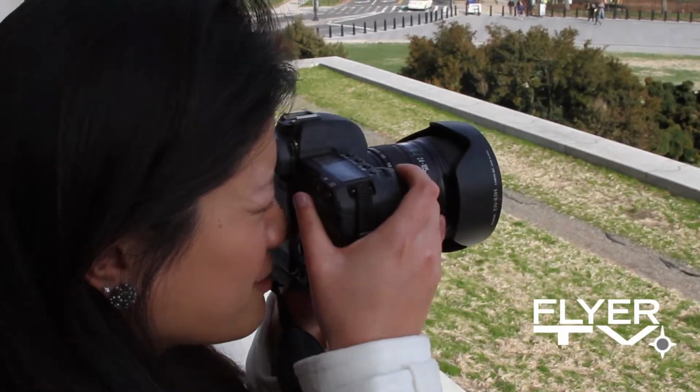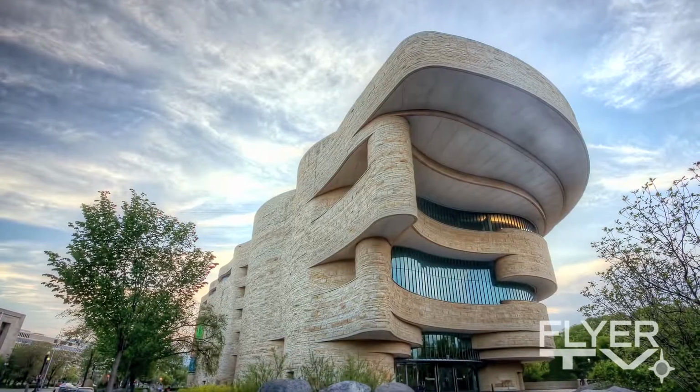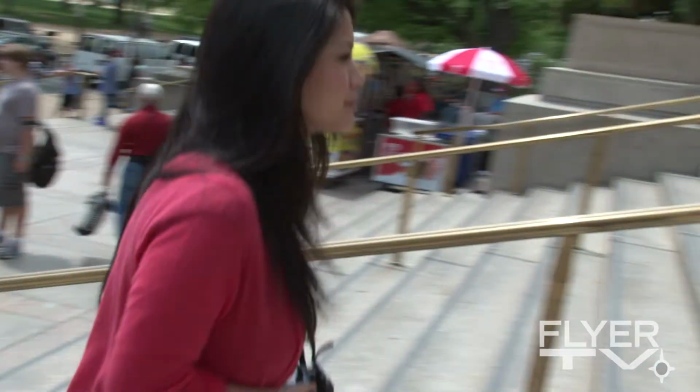Hi, I'm Angela B. Pan, and I'm a professional Washington, D.C. photographer. I like shooting the Smithsonian museums because each one is so different. There's opportunities to shoot so many different things. And here are my tips for shooting the Smithsonian museums.